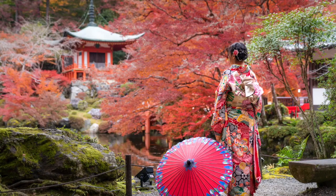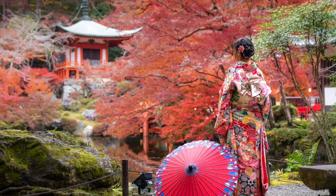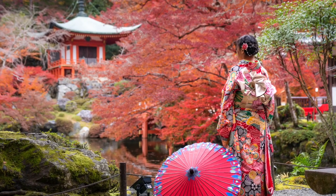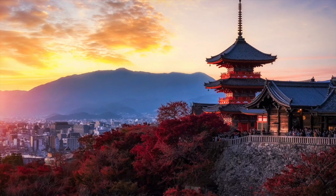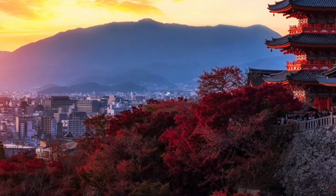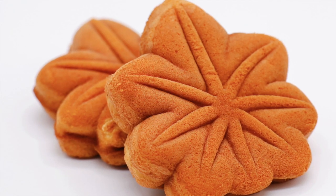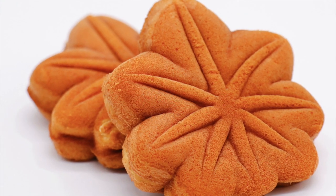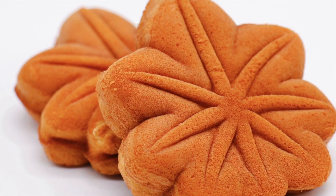And just like the Sakura viewings in spring, a festival during autumn time celebrates these trees as well. Momiji Gari, which means maple viewing, is a traditional pastime of visiting the areas where the foliage has turned red. They also have a special dessert for the occasion. It's a sweet bun made of buckwheat and mochi, usually with a red bean paste filling. The filling can vary from custard to chocolate and even cheese.